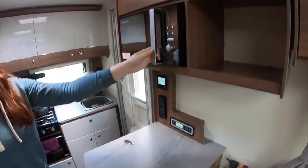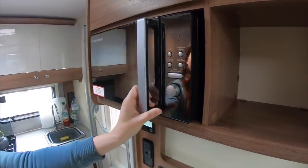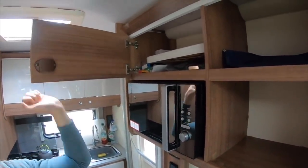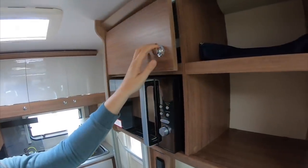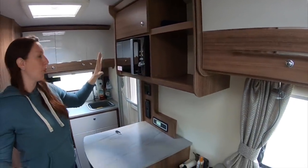So there's a microwave. Again, shiny, new, we've never used it. We haven't even unwrapped the plate. Up in this cupboard, we put all of the stuff that's brand new and comes with it that we haven't touched. Yeah. There's no need for us to use it for the weekend. No. And I'm really impressed by how much proper, usable storage there is.